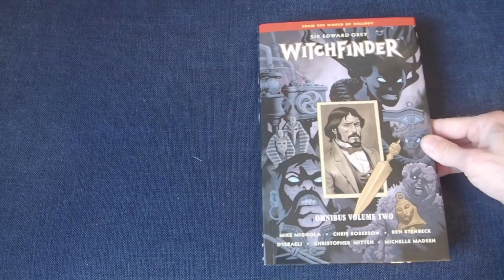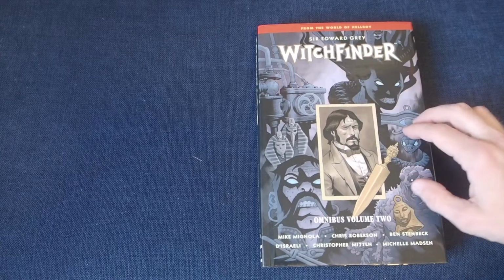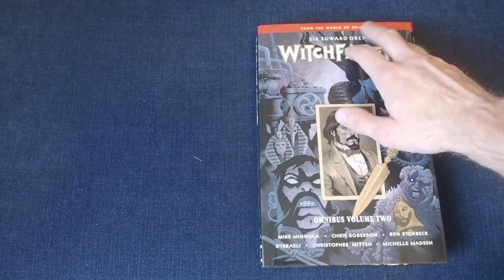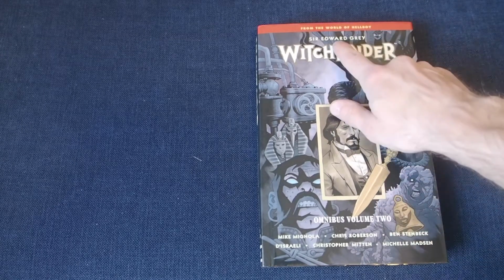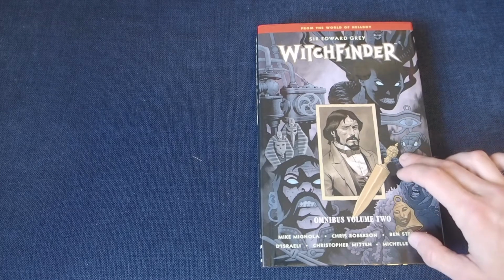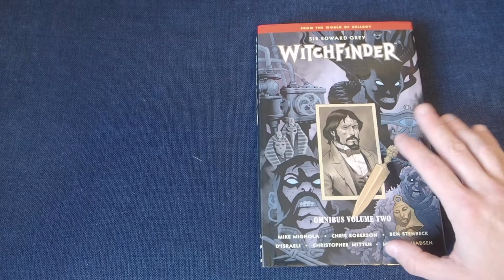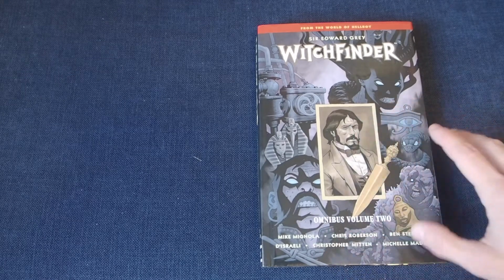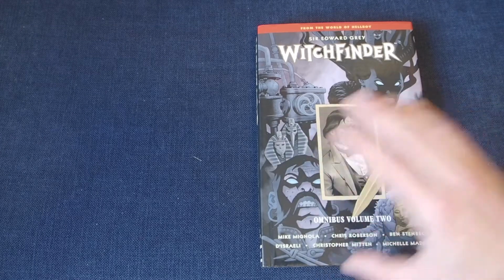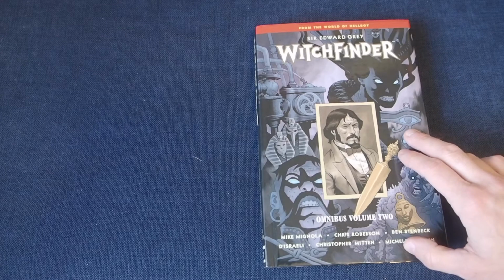The first comic is a big one. It's an omnibus of Witchfinder. This is a spin-off from Hellboy World, Sir Edward Grey adventures, and I'm happy they are continuing this series, although it's kind of not part of the main Hellboy storyline, as it happens much earlier.